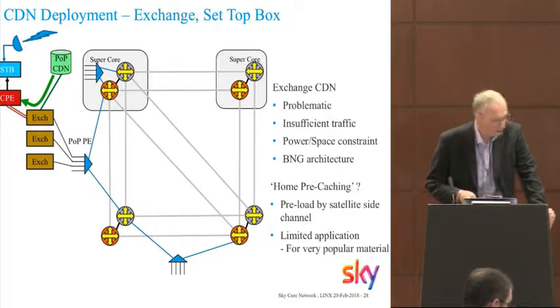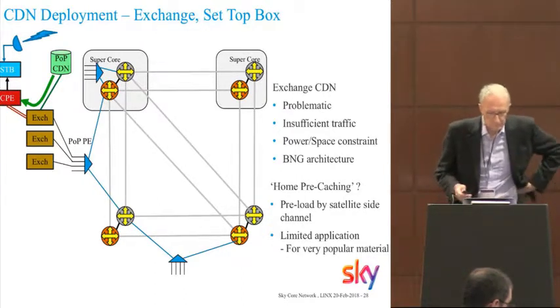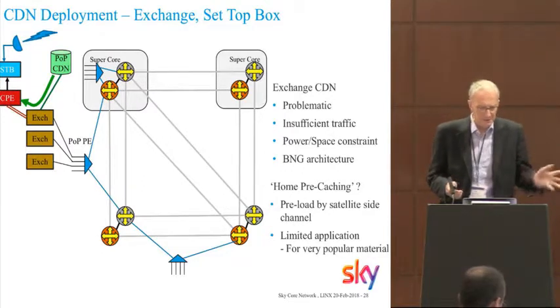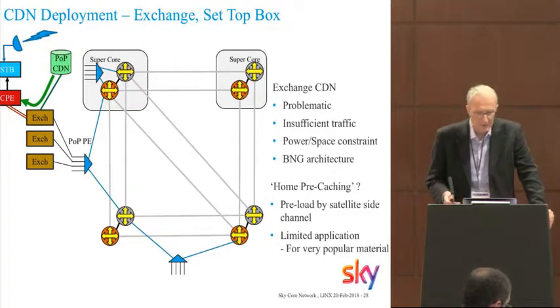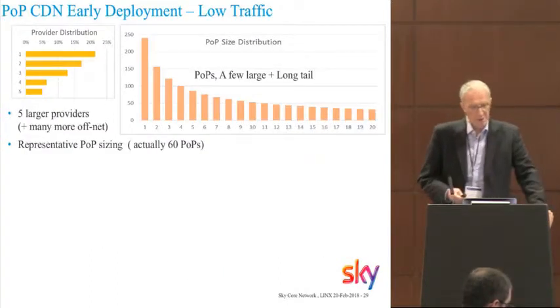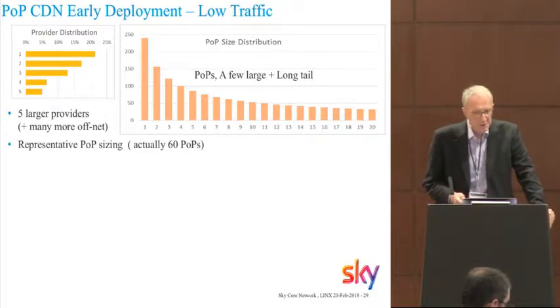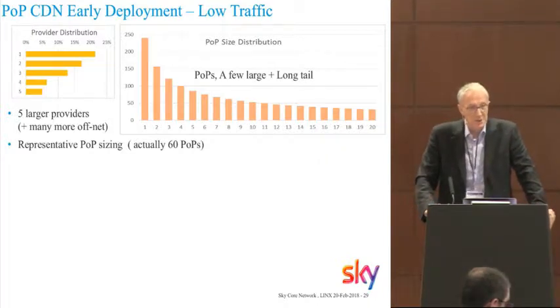We didn't even see it on the IP network in quantitative terms. So that can only be used on very exceptional cases where you're pretty sure you're going to have a high demand. So if you're going to put it at the pop, the challenge you face is the classic long tail challenge. You've got a couple of large pops and then they start to tail off.